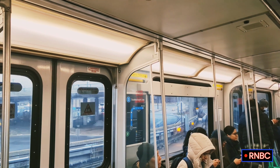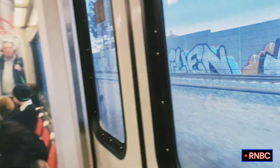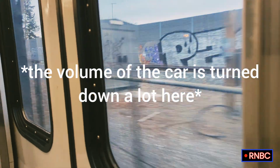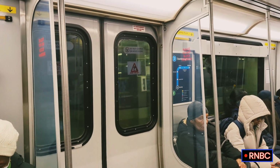The first thing I notice is the sound. It's not like that the whole time, and as you can see, this car is fairly full, though it is important to note that the Scarborough RT has a much lower capacity than the other lines. Personally, I quite like the graffiti on the walls on the way in.